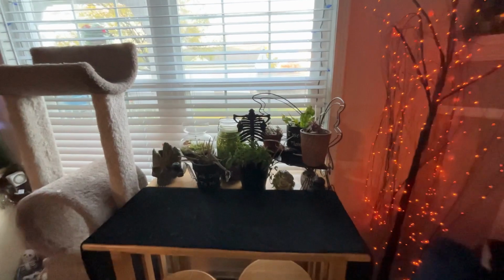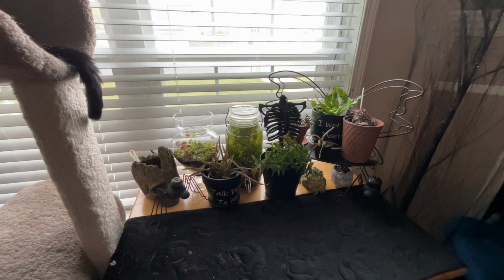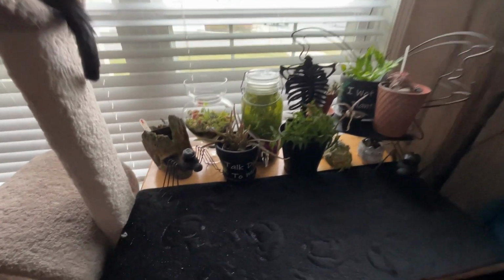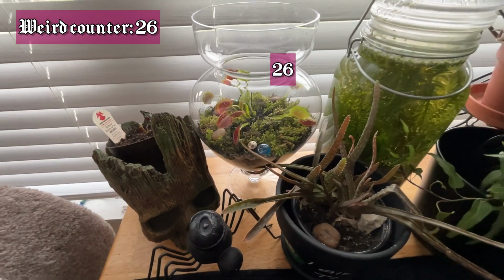Tree. And then we have my haunted plant corner. You want to talk about weird? Can we talk about how weird this plant collection is? Venus flytrap. Oh, look how pretty she is though.